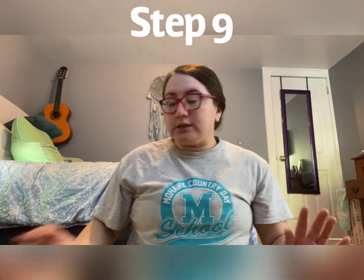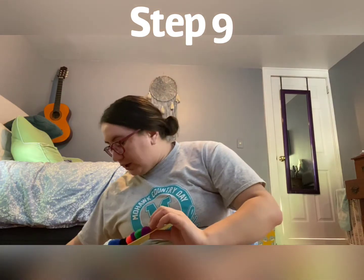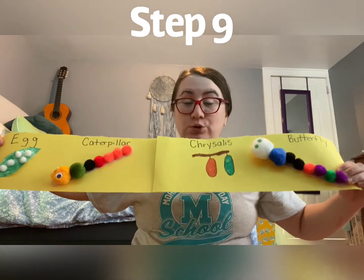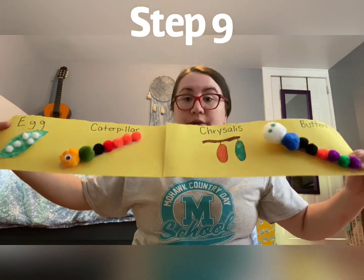Once all your pieces are dried, you're going to glue them onto your crown. You might have to wait a while before you can put it on your crown and glue it, so don't worry if you can't do it right away. And you're going to have to wait before you put your crown together.